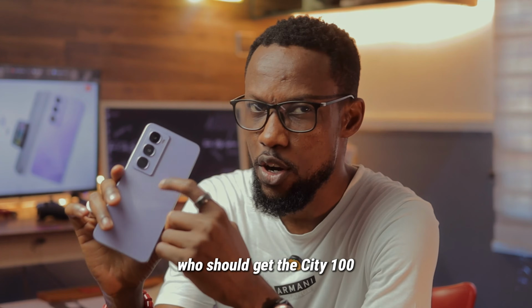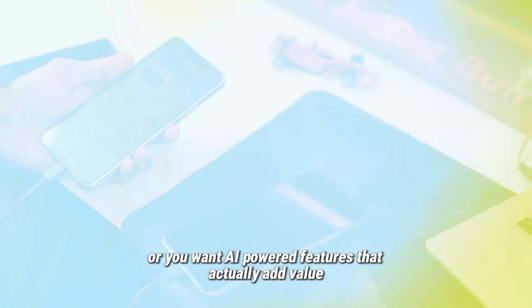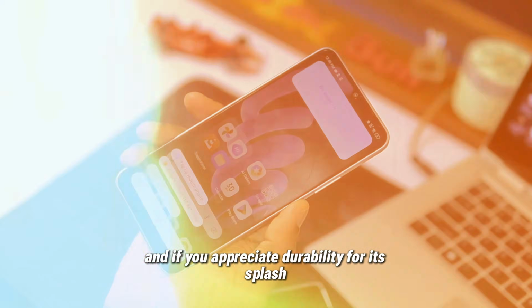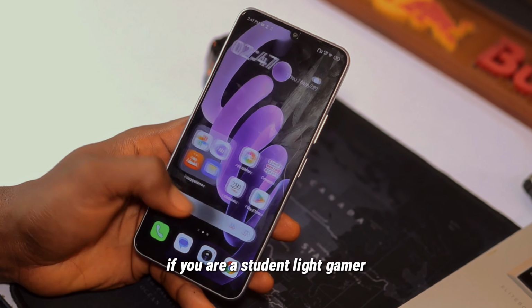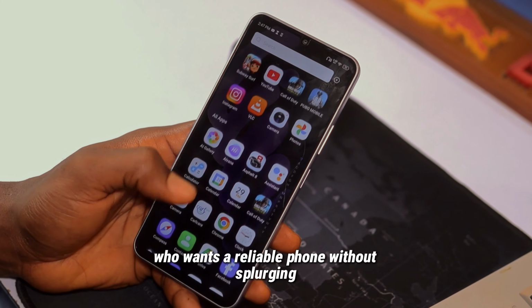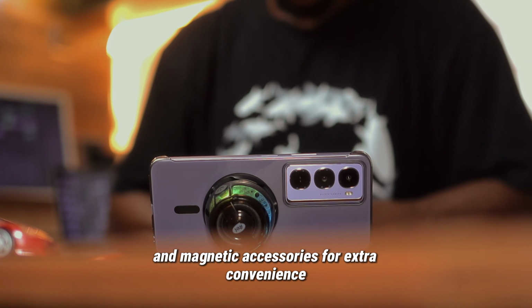Who should get the CT100? If you need a long-lasting battery and reverse charging, or you want AI-powered features that actually add value, and if you appreciate durability for its splash, dust resistance, and drop protection. If you are a student, light gamer, or casual user who wants a reliable phone without splurging, and if you like the idea of an IR remote and magnetic accessories for extra convenience.